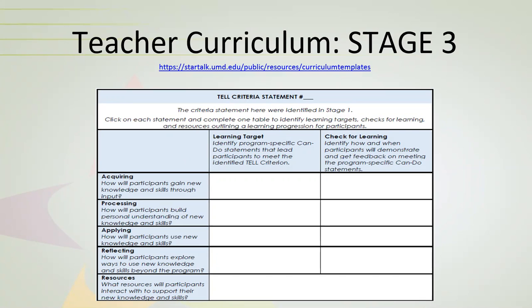For each of the TEL project framework criteria statements that a program identifies within Stage 1 of their curriculum, programs are asked to plan this progression of learning that will require teachers to plan for and to check for learning through how participants will acquire, process, apply, and reflect on their learning. And for each step of this progression, they're asked to identify that formative check for learning.